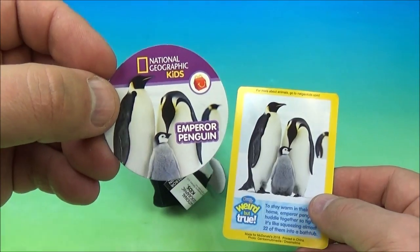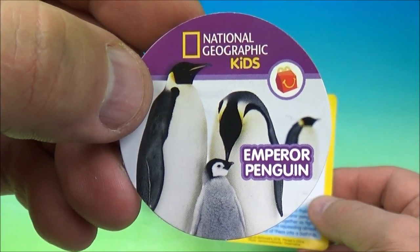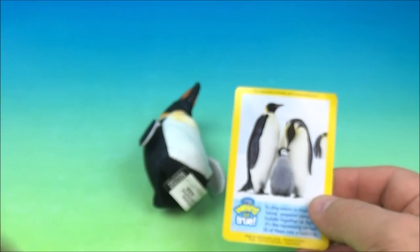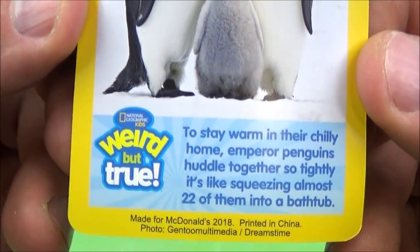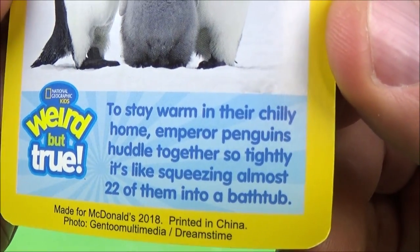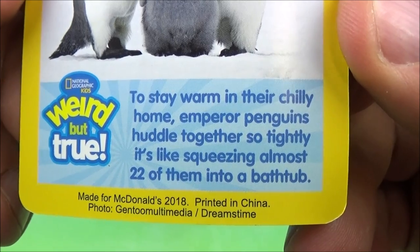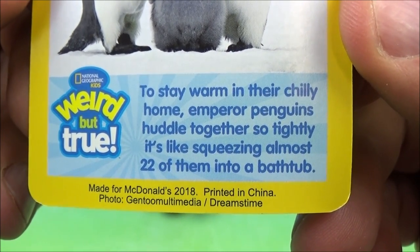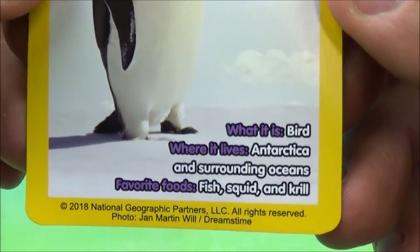Number two in the set is the Emperor Penguin. Here is a look at a family of Emperor Penguins. Of course, the McPlay app info on the back. And here is the cool collectible card. And it reads, to stay warm in their chilly home, Emperor Penguins huddle together so tightly, it's like squeezing almost 22 of them into a bathtub. Wow, weird but true. And on the back here, some more interesting facts.